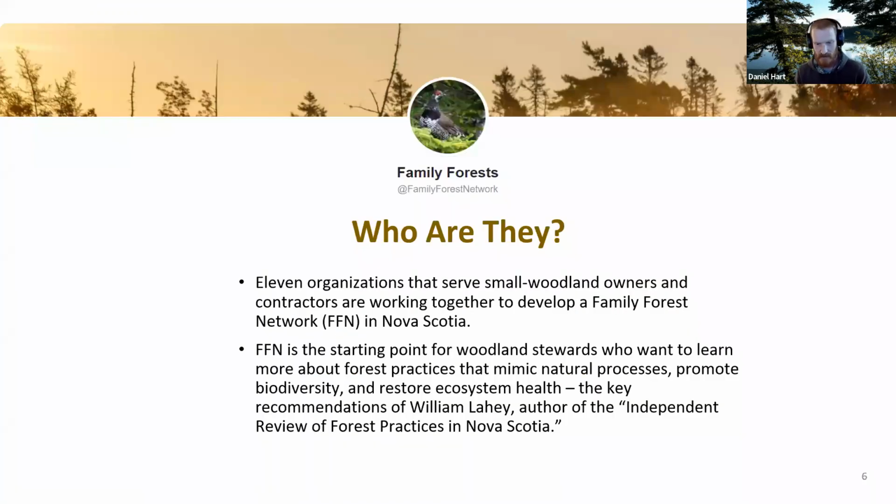So the Family Forest Network, I'm not going to speak much on this. The Nova Scotia Woodlot Owner and Operator Association, or NSWOA, was contracted to research and educate on ecological forestry. NSWOA, with 11 partners found across Nova Scotia, created the FFN to meet deliverables of this contract. We aim to be the starting point for woodland stewards who want to learn more about forest practices that mimic natural processes, promote biodiversity, and restore ecosystem health.